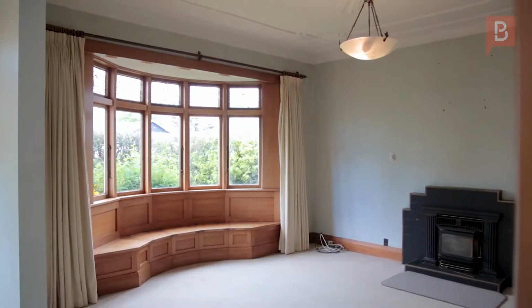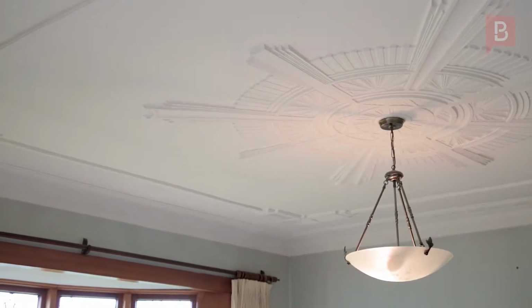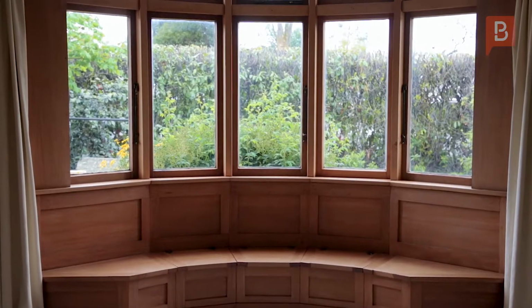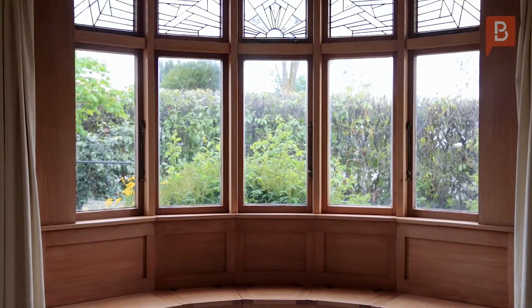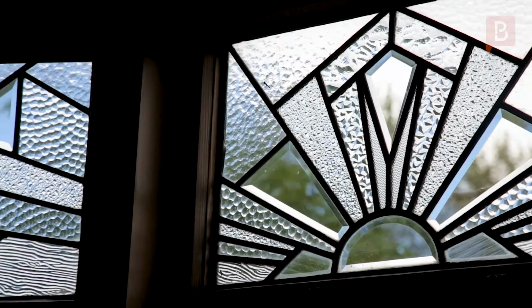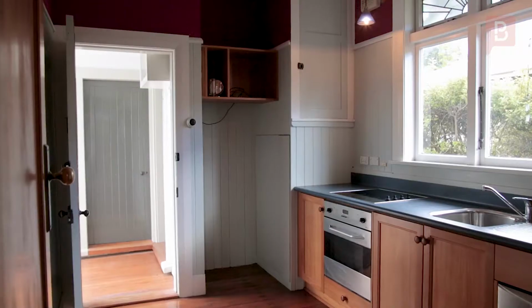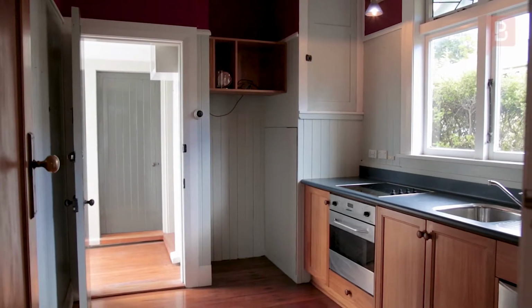The original ornate ceiling details dress this room beautifully, complemented by etched glass with light windows, giving this home a touch of class everywhere you look. The layout features rich native timber floors through the heart of the home, and across the hall you'll have a galley style kitchen.